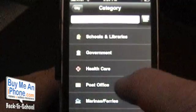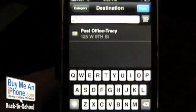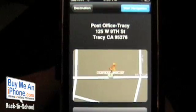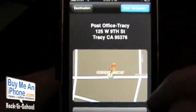So let's say we're looking for a post office in Tracy. The post office in Tracy, California is on 125 West 9th Street. So once you hit that, it'll show you where the destination is with the address.